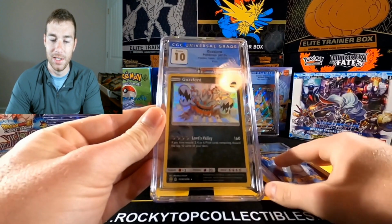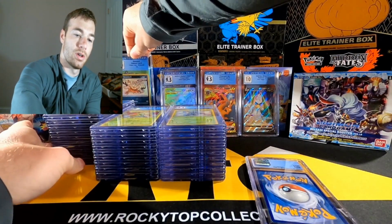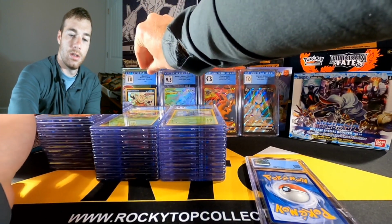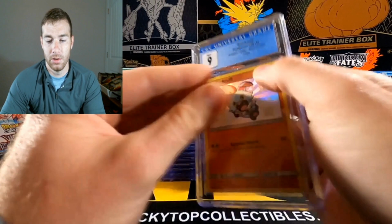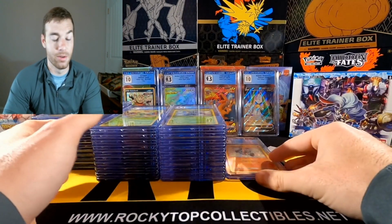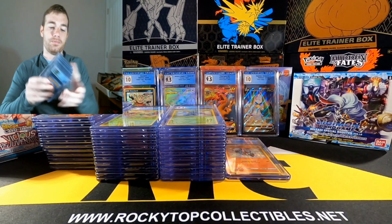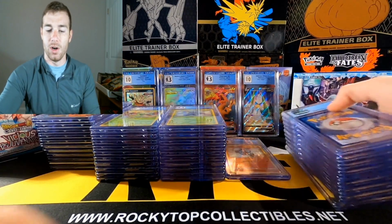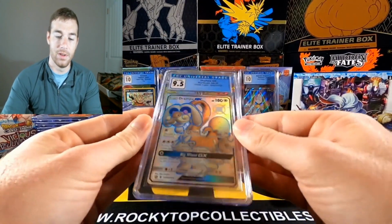There we go, a pristine 10 Guzzlord Ultra Beast. So we are 2 10s on the board, still not a perfect 10. But a perfect 10 is, I mean, that's like a black label. So to get one of those would be pretty incredible. All right, so we're down to our last stack. 9.5.